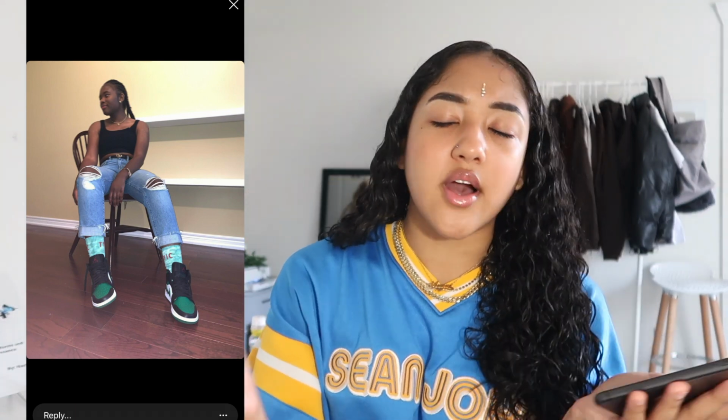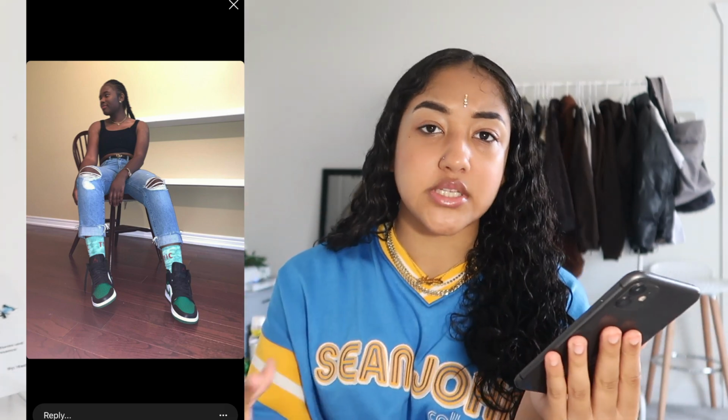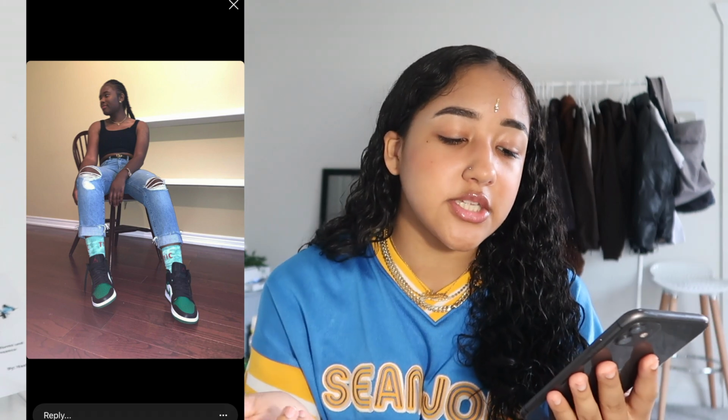And then you cuffed up the pants to show them, but I feel like it was kind of too bright and too much going on down at the bottom, and it's just very simple at the top. So I think you could have done it a little bit differently. Next time, if you don't like baggy jeans, I would just wear longer skinny jeans to cover the socks.